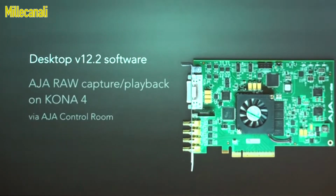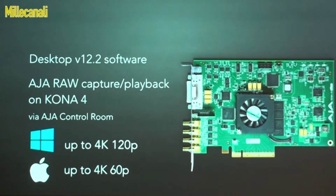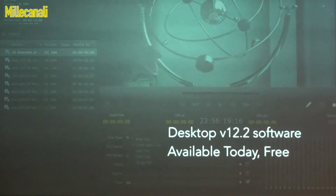Another bit of news on the Kona 4, the same thing, but up to 4K 120p on Windows. So the Kona 4 is our most powerful and newest PCI card. And on Mac, up to 4K 60p, and we tested it in the previous generation of Mac Pros that had PCI slots, and works really well to capture 4K 60p uncompressed RAW from the Scion, so that's pretty cool. So the desktop 12.2 software, lots of good stuff, and that is available today for free to all of our desktop owners.